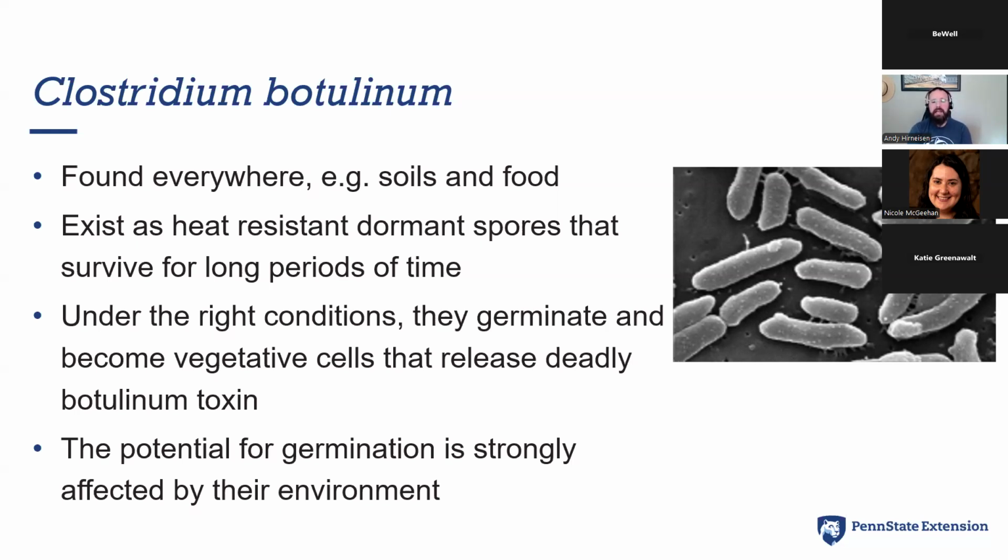This bacteria is found everywhere. It's found in the soil, found in water, found in food. And the living form of the bacteria isn't what we're so concerned about. We're concerned that this bacteria produces spores. Spores are like little survival pods or seeds that can endure years of adverse conditions, waiting for the conditions to become correct to germinate and grow. And when they grow into the living form of the bacteria, that's when they release that deadly botulism toxin.